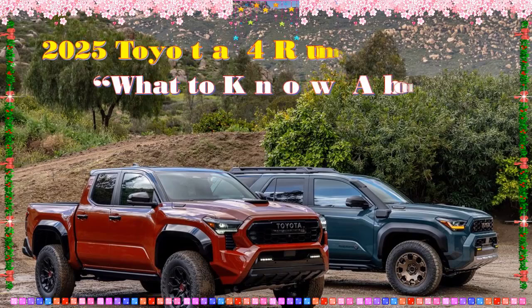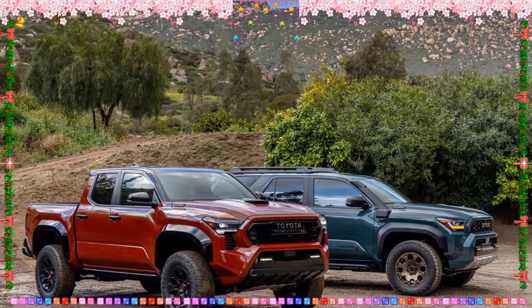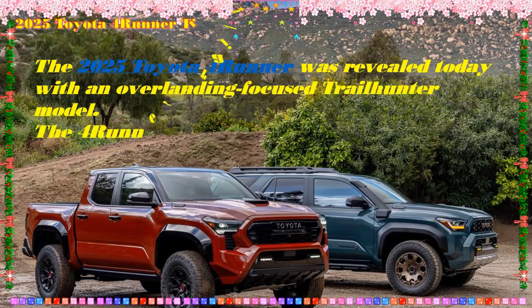2025 Toyota 4Runner Trailhunter, quality capability upgrades from the factory. The new factory upfitted 2025 Toyota 4Runner Trailhunter model has the hardware for real off-road adventures. Here's what we know so far.